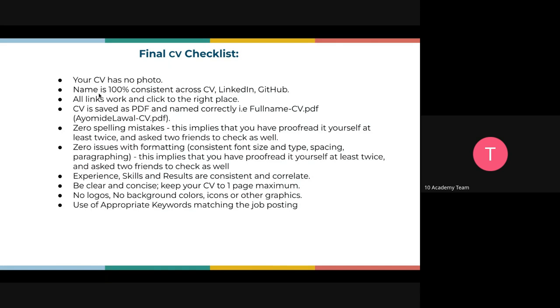And then number two, your name is consistent across your CV, LinkedIn, GitHub. Again, to the people who have many names, ensure that your names are consistent throughout all the professional platforms that you belong to. And all links work, and when you click, they go to the right place. All links means your link to the LinkedIn page, your link to GitHub, your link to Medium, or your link to your personal portfolio website. Ensure that all those links are hyperlinked and clickable, and when you click on them, they go to the right page.